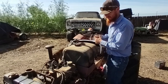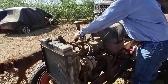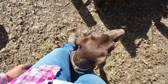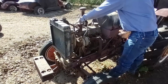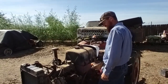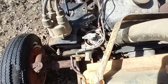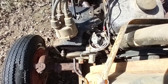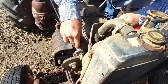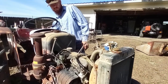That's going to be just a little. Give her a little fuel. No spark? I see a little spark in there. Okay. Let's just leave it for a minute. I think that one thing is going to cause us a little trouble, a carburetor issue.